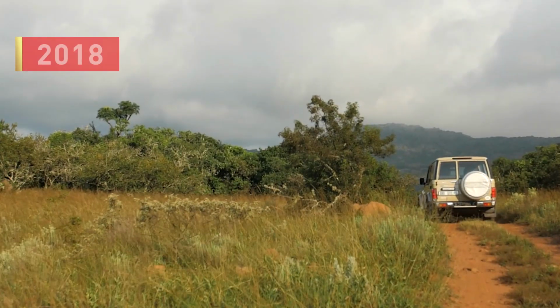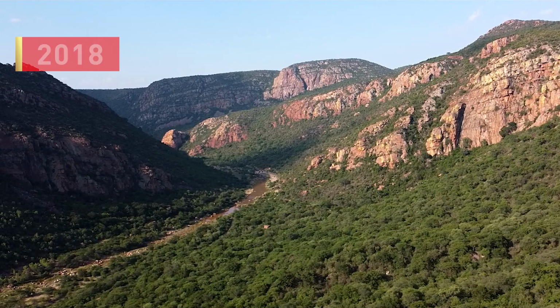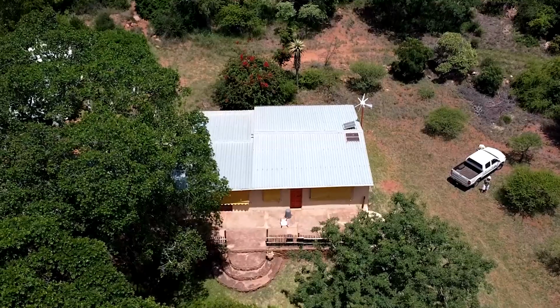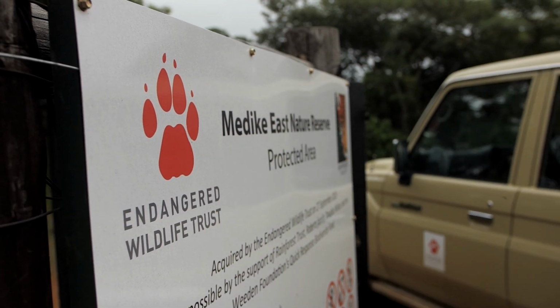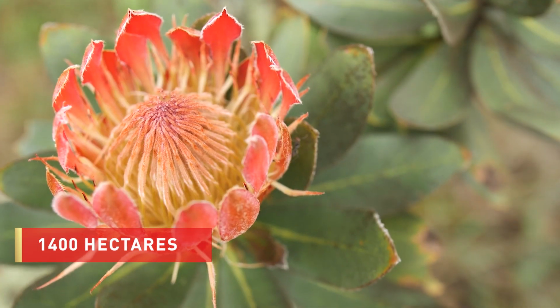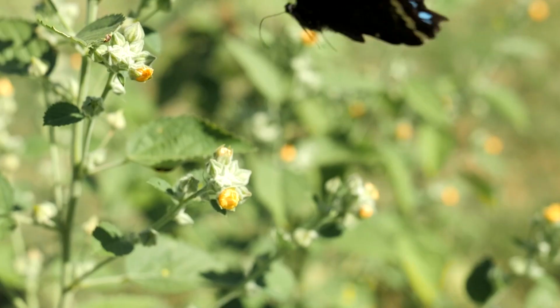In 2018, we embarked on a long-term project to establish the Soutpansberg Protected Area with our first formal ownership of conservation land. With a donation from the Roberts Family Trust, we bought the Madiki Game Reserve, later purchasing an additional 1,400 hectares to conserve over 1,800 species in a biodiversity haven that also boasts a rich cultural heritage.